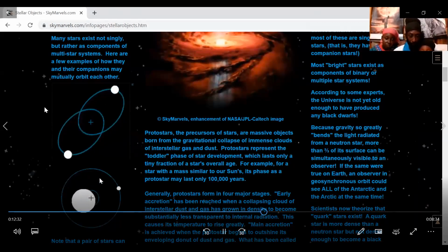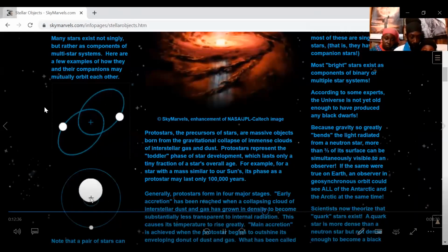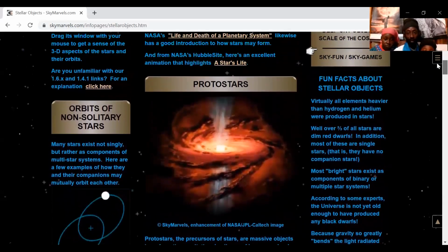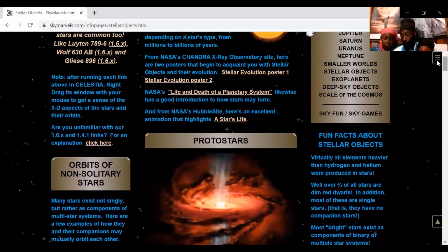Now, this is a bit different. This has one space. It doesn't slow down. It doesn't speed up. It's just going around this bigger star. And this star itself has a pivot point. So you could see that there's a difference within these two different binary systems. They're both binary star systems, but they're still a bit different.